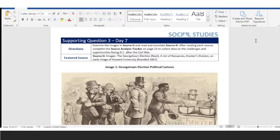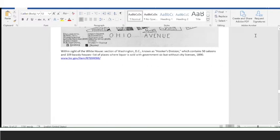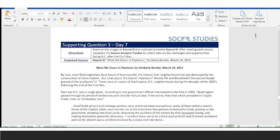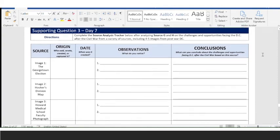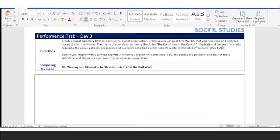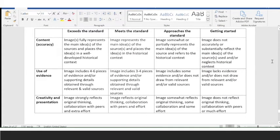So the first goal is to identify some bibliographical facts about the images, like the origin, the date, then make some observations, and then come to a conclusion. Once that's done for the images and, of course, the text, students are asked to respond with an image of their own that summarizes how DC would look and feel in the period just after the Civil War. Demonstrate their knowledge and understand some of the principles of visual literacy.